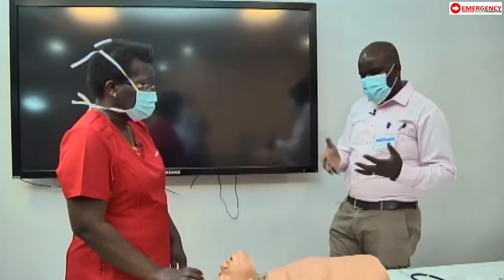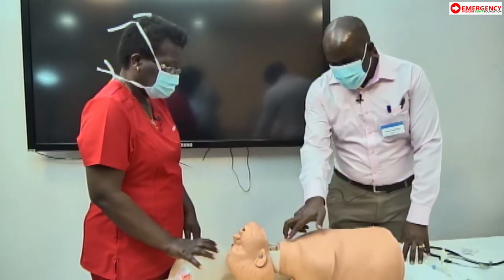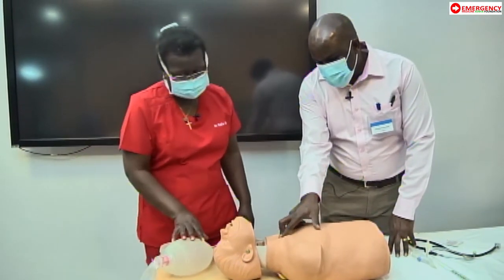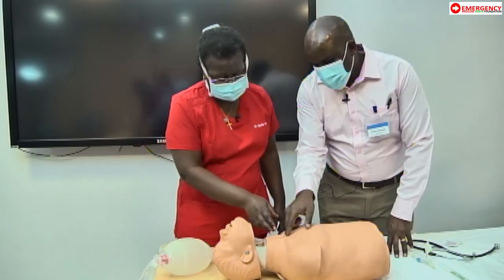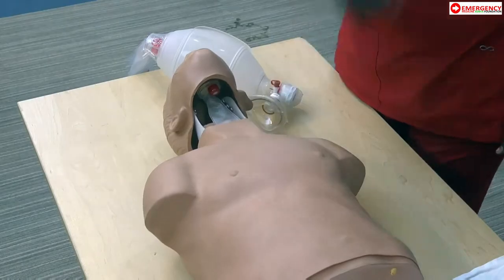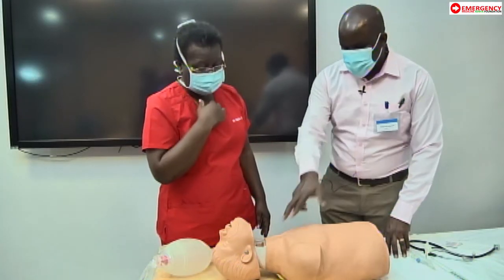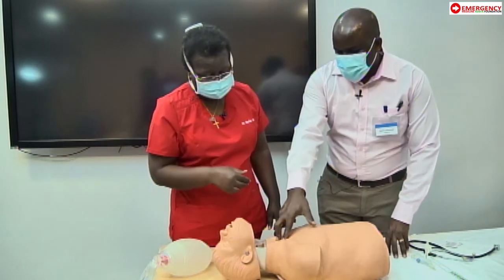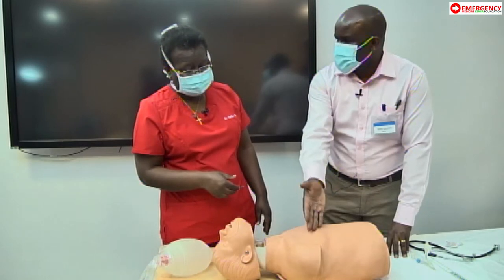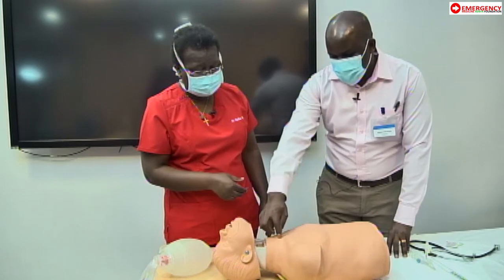Now, what are the actual signs that you look for on the chest? The first thing you want to do is feel for the trachea. You put your fingers around the trachea. You go to the sternal notch and put your fingers there. You can even demonstrate it on yourself, feeling your trachea with two fingers. And the trachea will be deviated away from the side where the tension pneumothorax is.